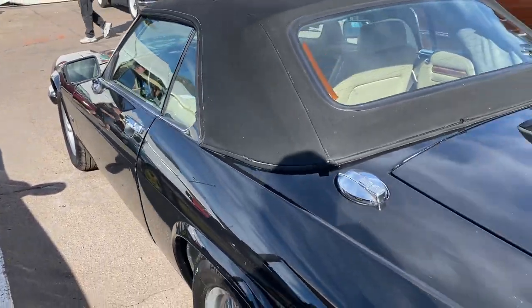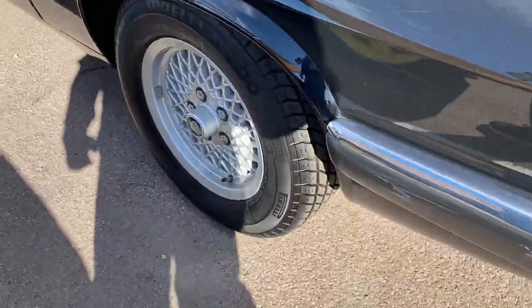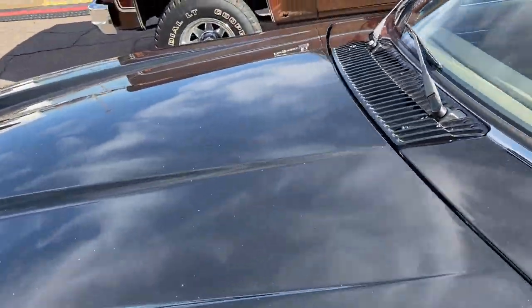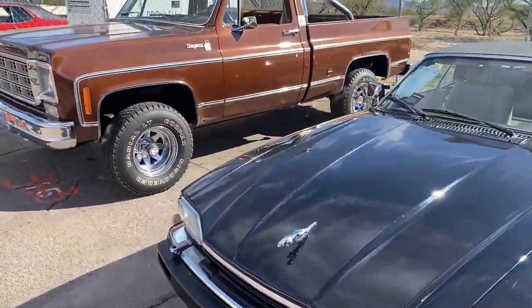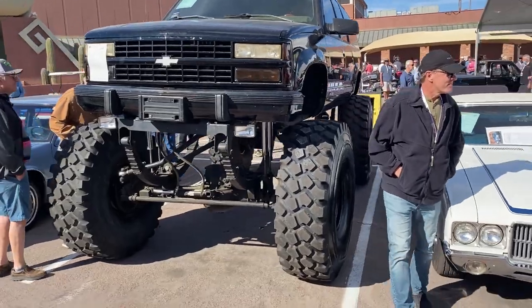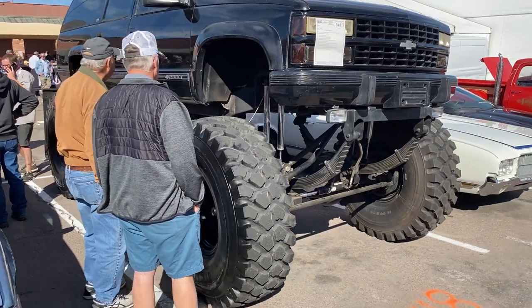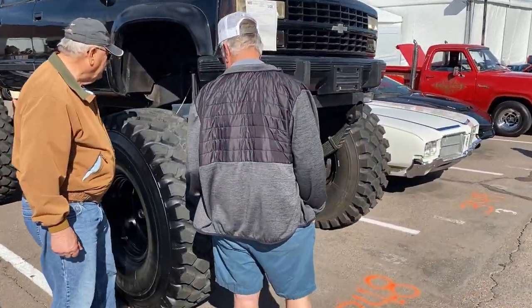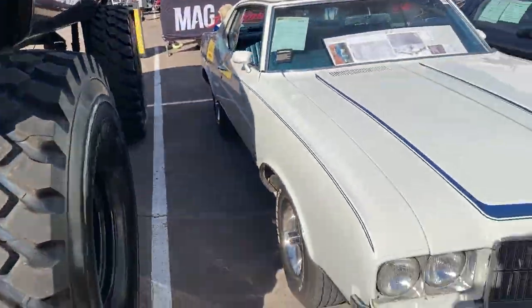Here's a Jag convertible XJS with the 12-cylinder. We got the basket weave wheels. They're not worth a lot of money, but they were sure something new. Another pickup truck. Check this thing, I had to back up to get it in the viewfinder. That's a heck of a lift on that. $18,000 in engine rebuild, it says.